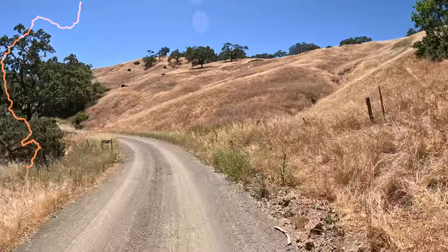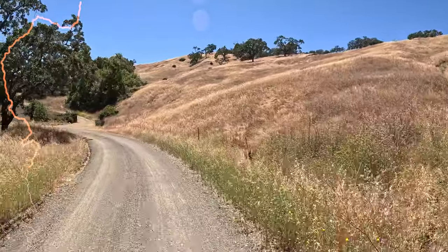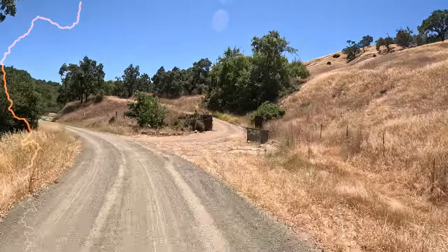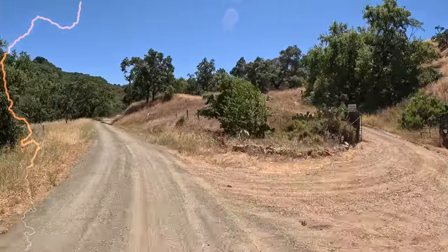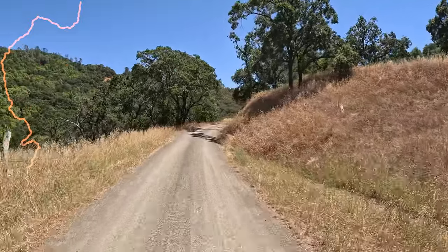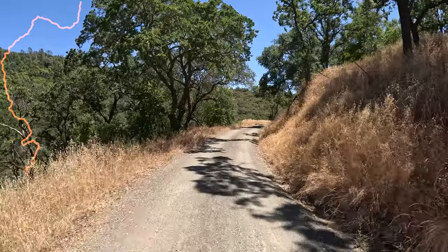Starting to open up a little bit here as we get toward the coastal side of the hill that we're climbing. And I think there is a pretty good view once we crest the summit, down into the valley, and I think even to the ocean towards Cambria.